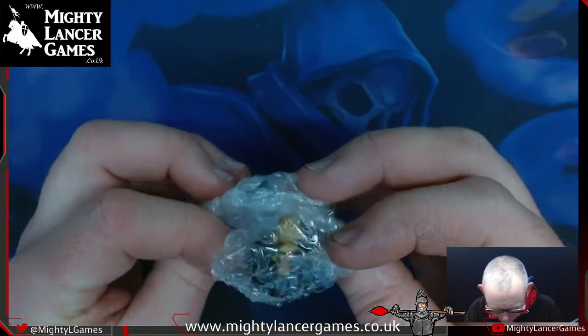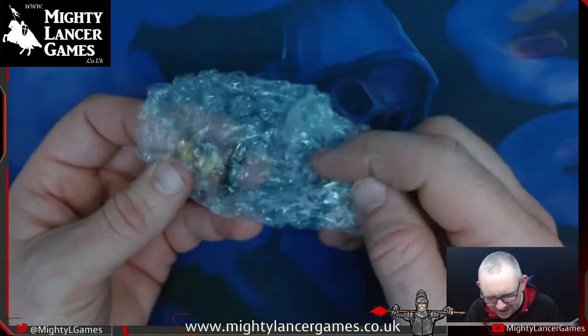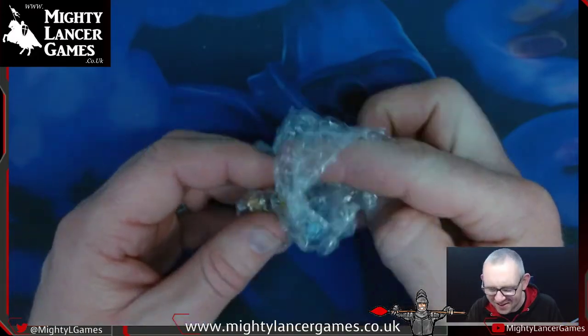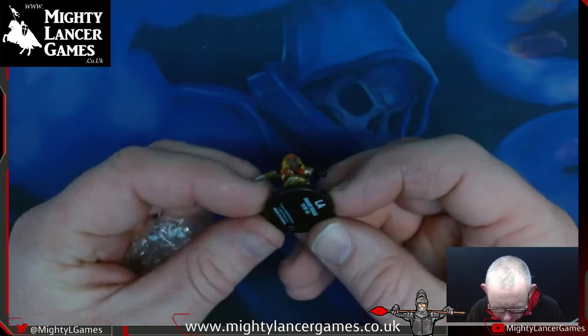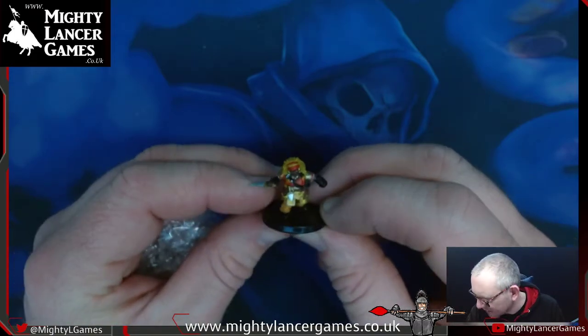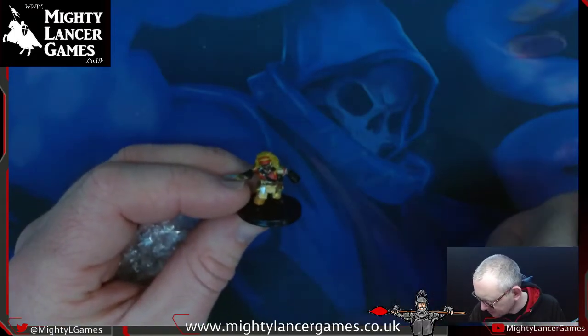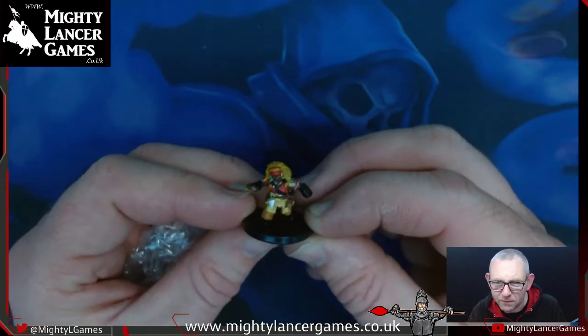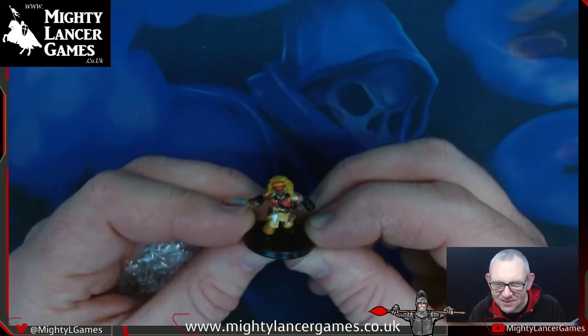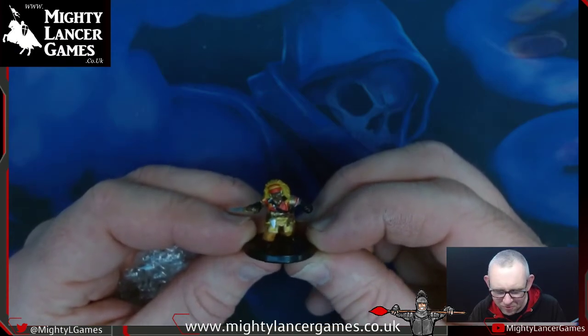And then what's this? This looks like it could be... Oh, this first pack is pretty cool because we've got two player characters in here. So we've got a dwarf rogue, a halfling, or is it a gnome rogue, an elf, and then a yeti. So this is off the side of the box. This little dwarf female rogue figure.